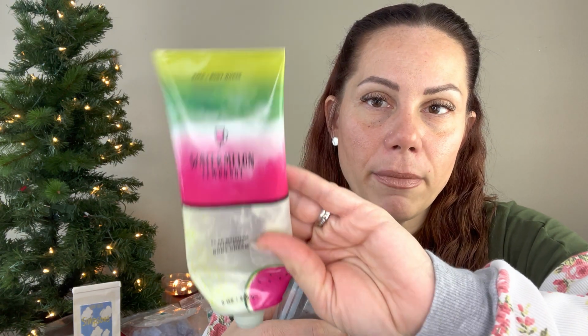Watermelon lemonade from Bath & Body. If you guys saw on Instagram, I ordered yesterday when their stuff was $3.95 on sale, and my husband ordered a bunch, and we ordered a bunch for the kids for stocking stuffers.